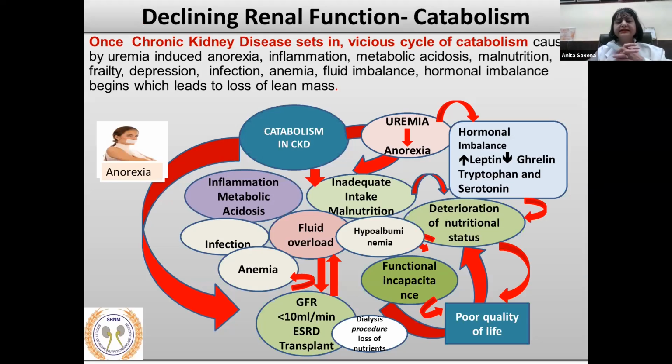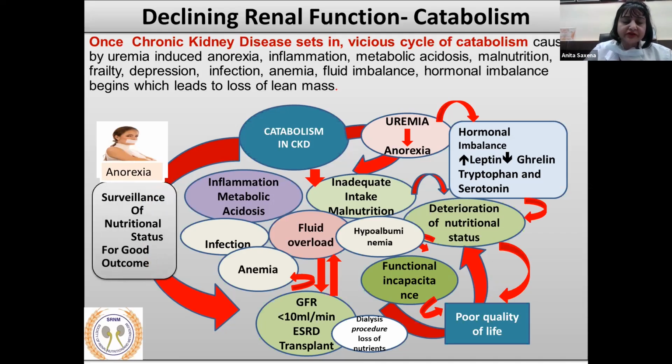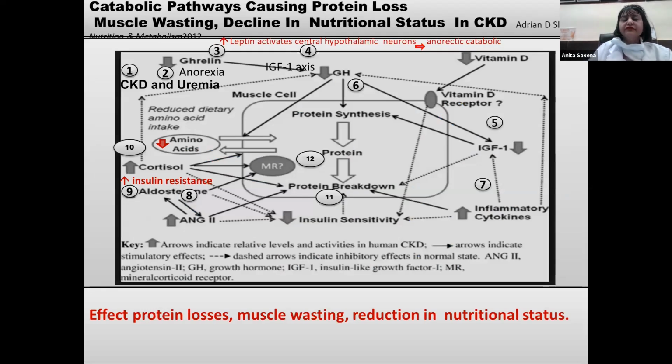So once chronic kidney disease sets in, the vicious cycle of catabolism caused by uremia-induced anorexia, inflammation, metabolic acidosis, malnutrition, frailty, depression, infection, anemia, fluid imbalance, and hormonal imbalance begins, which leads to loss of lean body mass. So surveillance of nutritional status for good nutritional outcome is very important. This figure is showing you the catabolic pathways which cause protein loss in our patients, that is, the muscle wasting and declining nutritional status in CKD.